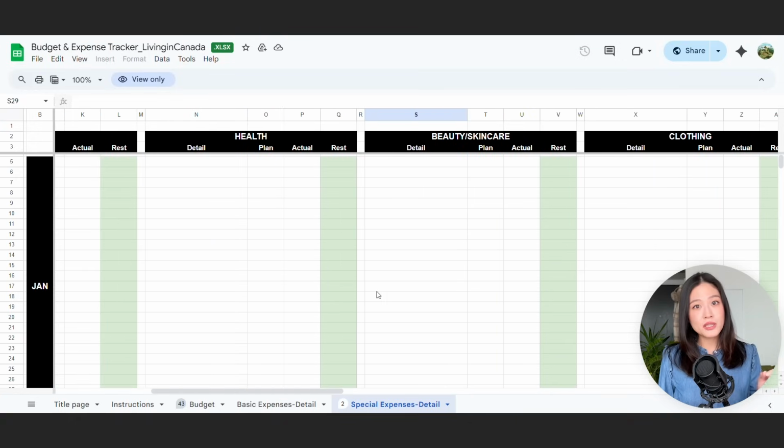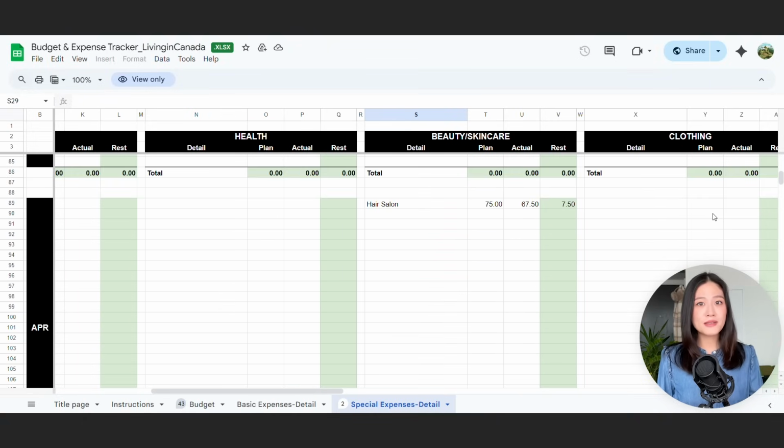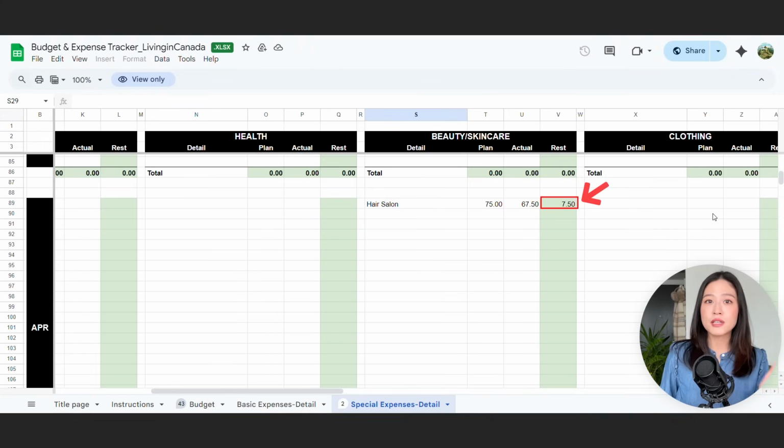Let's go to Beauty/Skincare. There we had planned $500 for a full year of hair salon visits. Let's say it's April now and you went to the hair salon once, you actually stayed on budget and you spent only $67.50 there. So I input $67.50, and here you can see the Excel sheet automatically calculates what you have left. There's $7.50 left for the month for haircuts.